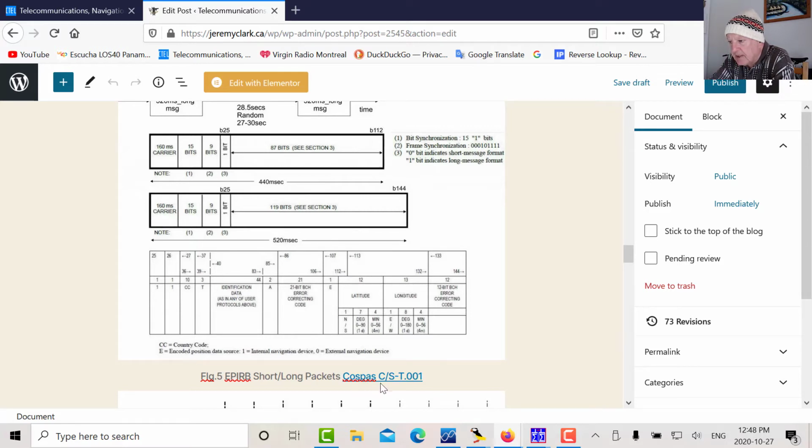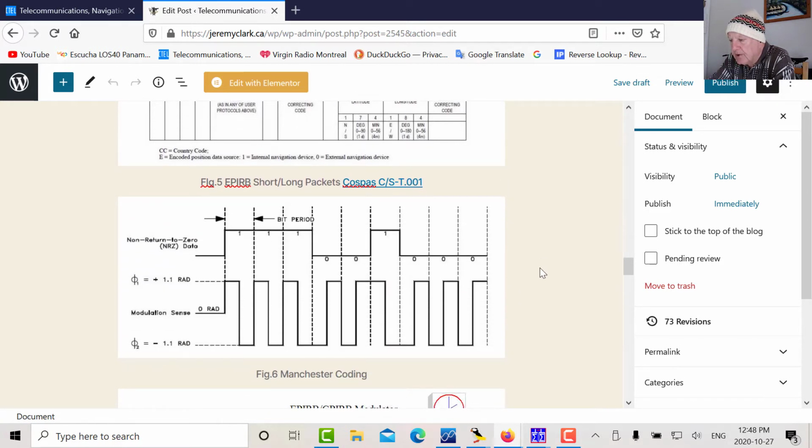It's very, very detailed. There's the modulation. The modulation is Manchester encoding. So if you have a 1, you go from a 1 to a -1. Now, the modulation is phase shifted.